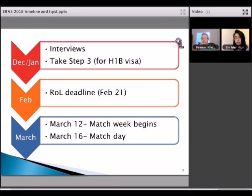And then for Step 3, that has been a big question, like shall I do it, shall I not do it? Taking Step 3 is always a plus. Unless you fail it, it doesn't harm you. You should take it whether you are a visa holder, or a green card holder, or you don't need a visa, because it gives you an extra edge in the application. In terms of scores, above 210, above 220 is decent and good. You don't need to get a 250, even though getting 250 is extremely impressive.